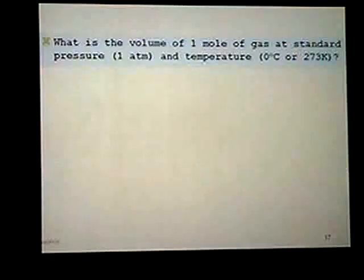So let's try this out. What is the volume of 1 mole of gas at standard pressure, 1 atmosphere, and temperature, which would be 0 degrees centigrade or 273 degrees Kelvin? You probably want to use the Kelvin scale for all applications of the ideal gas law.